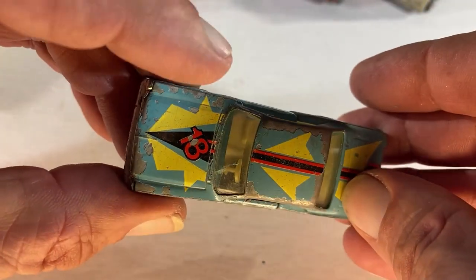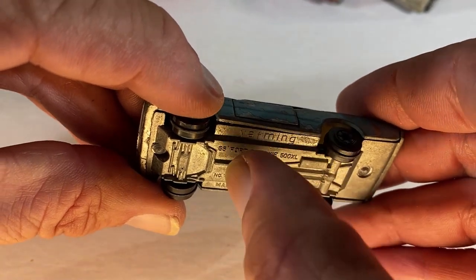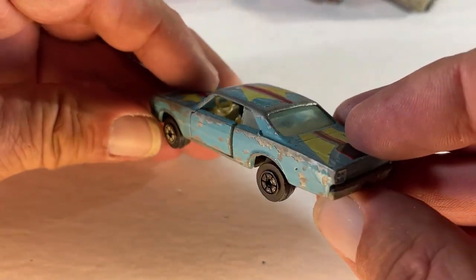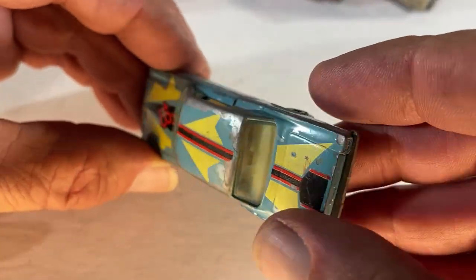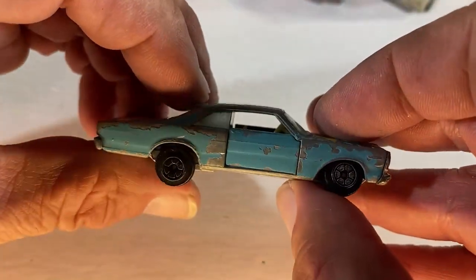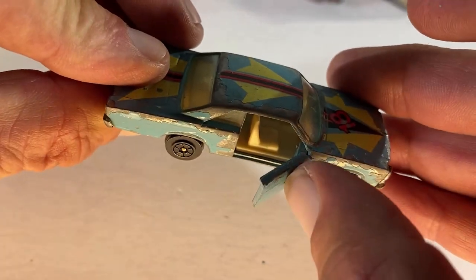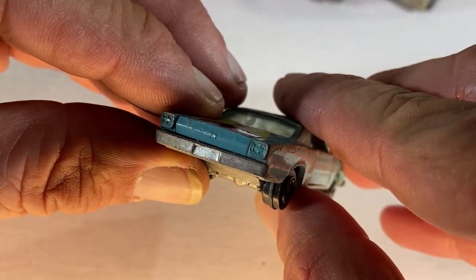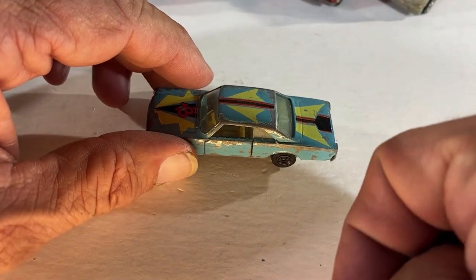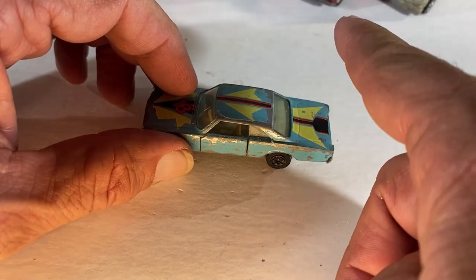Yeah, it's a little rough. But it's the Ford Galaxy 500 XL, the 66 or 66 model, yeah. And you know what? Besides the paint, this one could come out really nice. And it's got the old opening doors feature. I don't know, guys. You tell me, what would make a cool custom?